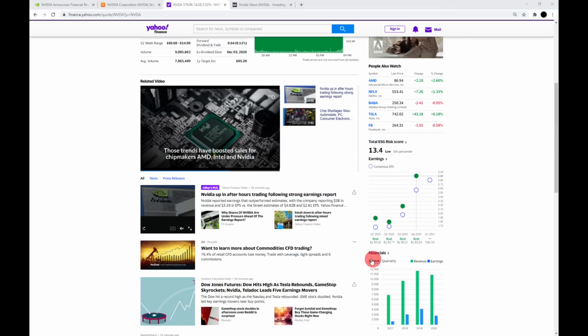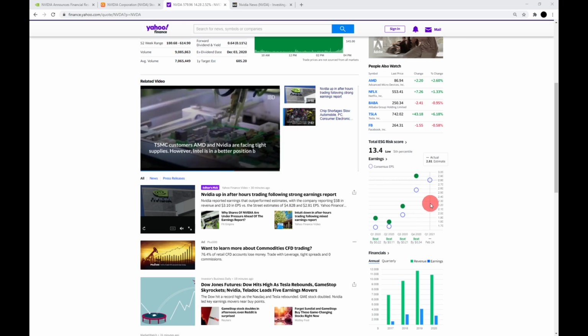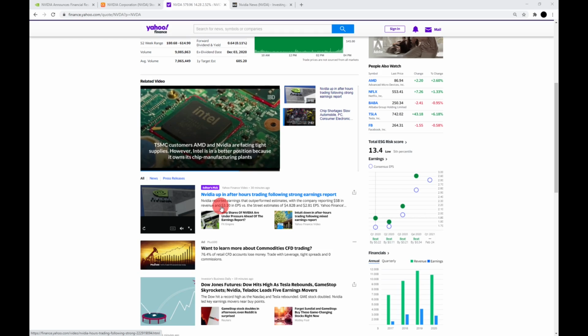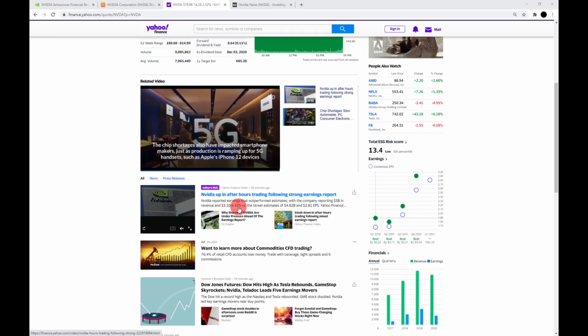Just quickly looking at their earnings per share, they have beat their earnings per share every quarter, and this is no different, as their estimate was 2.81 and their earnings per share was actually $3.10 a share. So good news on NVIDIA for beating their earnings per share.